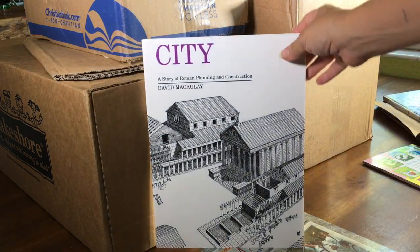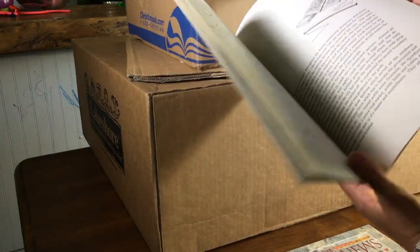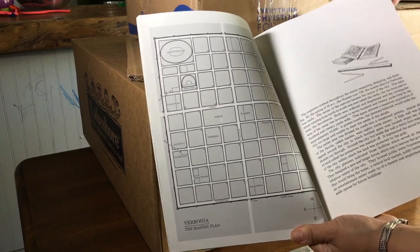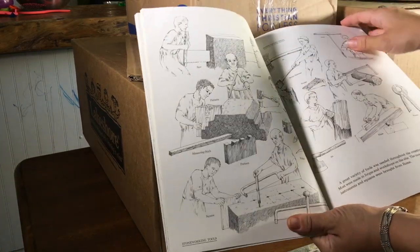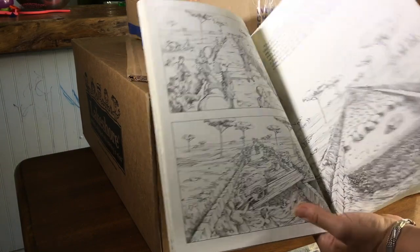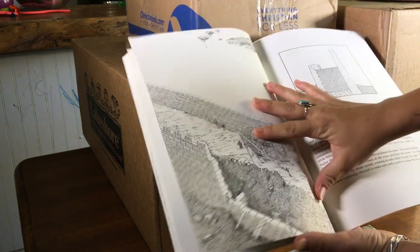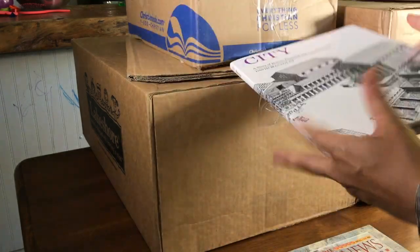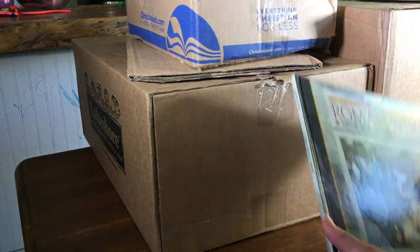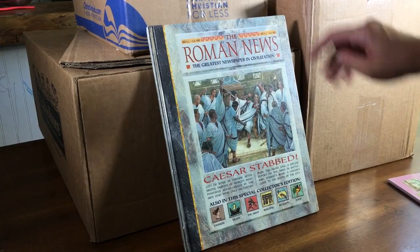The pictures are good. So this is a story of Roman planning and construction. Inside, as you can see, they're almost like blueprints of the city. They show engineering, construction methods, tools used during the time. Really, really cool stuff. And last but not least, we have Roman News.